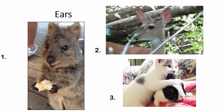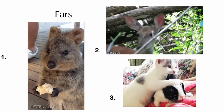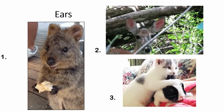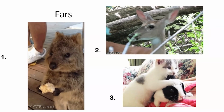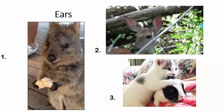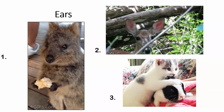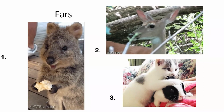If you look at number two, same with the deer. The deer is able to move that ear around. Now, if you see number three, you have a kitty cat which can also move its ears, and I think it's playing with the ears. I don't think he's trying to eat that big rabbit, but the rabbit has bigger ears because it has to rely on it in case something is going to hurt it. So that hearing is important.